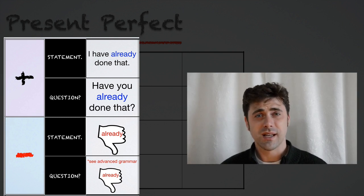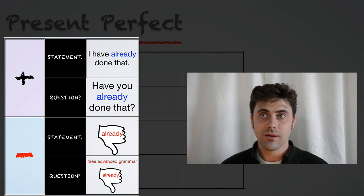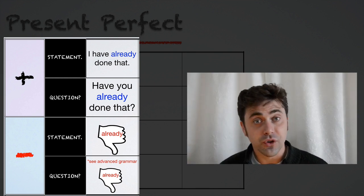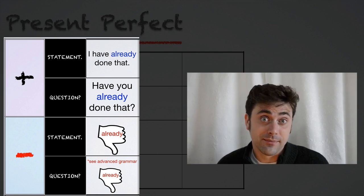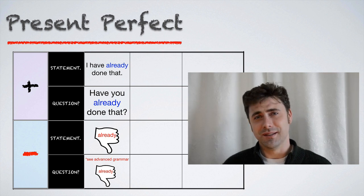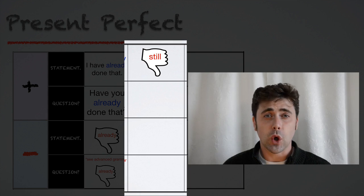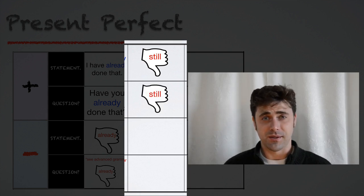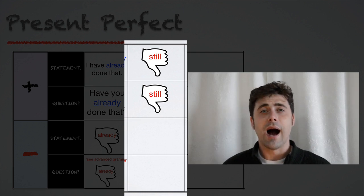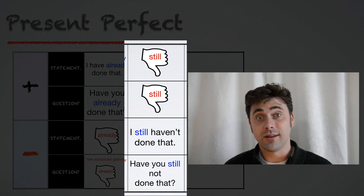For example, if I said, "Haven't you done that already?" The idea is, why the heck not? You should have done it already. Okay? Next, let's look at still. Still is not used in positive statements or questions. It can only be used in negative statements and questions. So, for example, I could say, I still haven't done that, or have you still not done that?